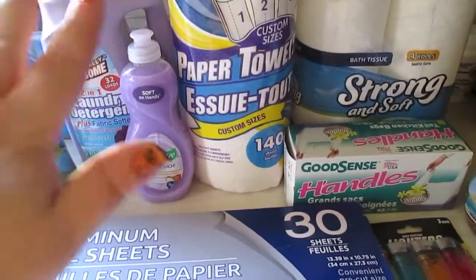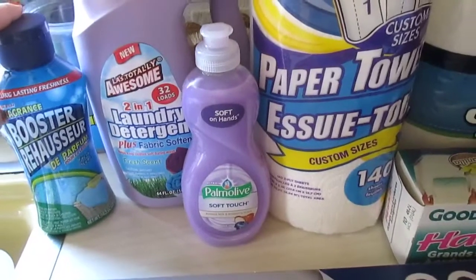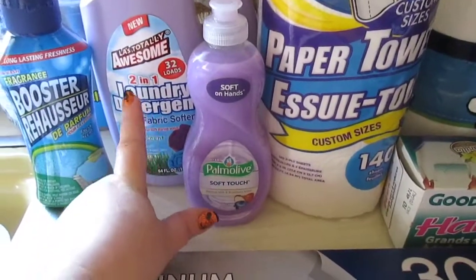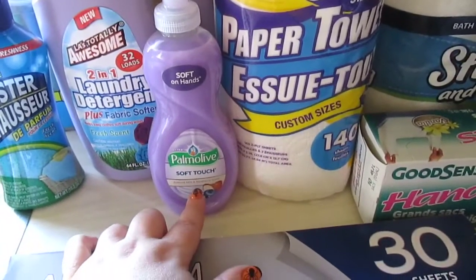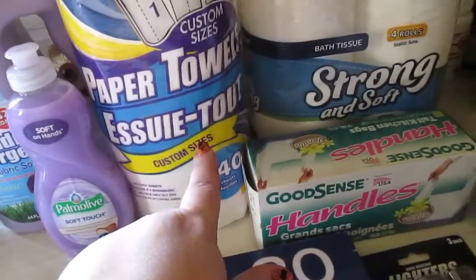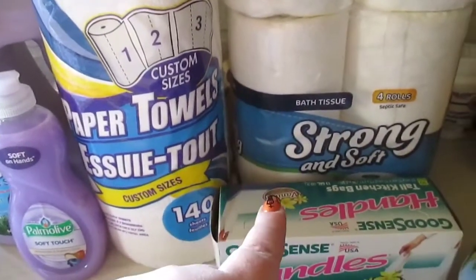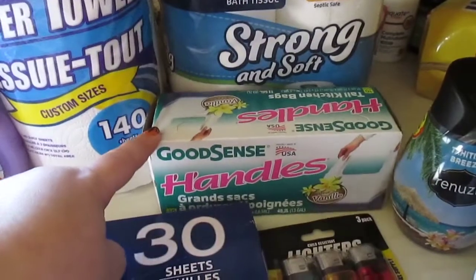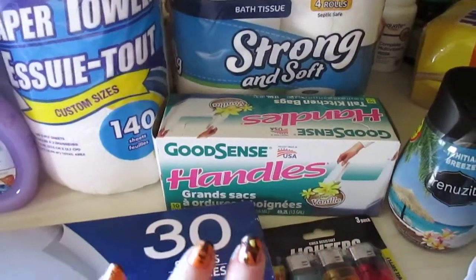And as always, we're going to start with all the repeat buys. So I did get some Scent Booster, the 2-in-1 laundry detergent plus fabric softener, the Palmolive Soft Touch dish soap, the custom paper towels, 2 of the bath tissues. I did get a Good Scent handles bag. They're vanilla scented. I love those bags.